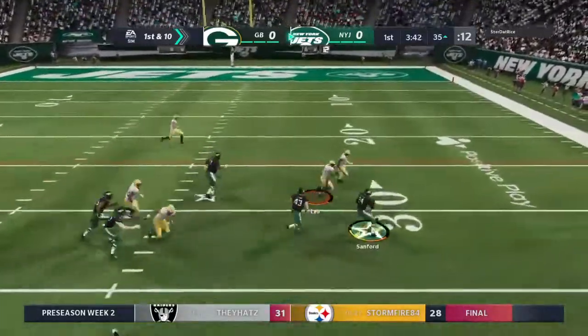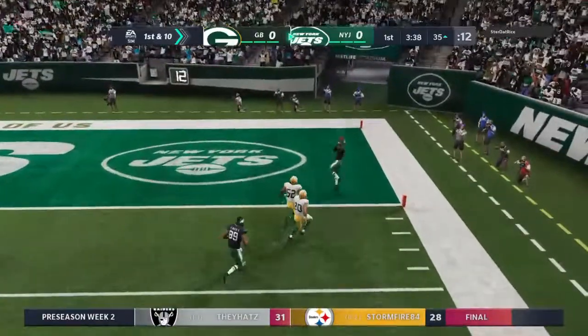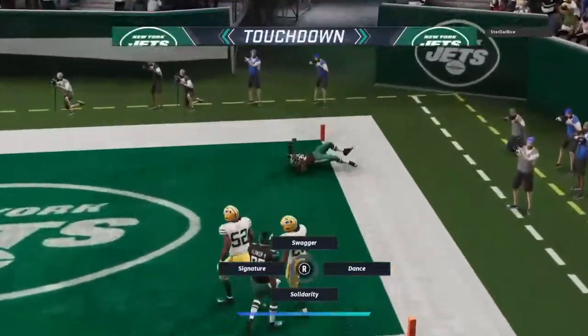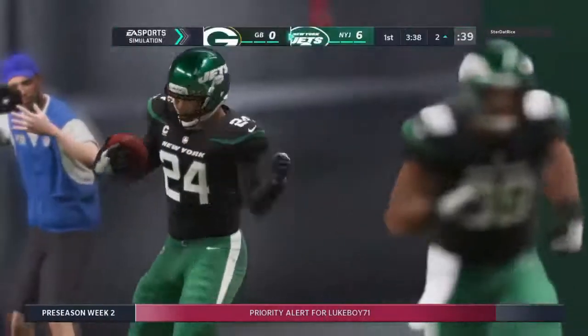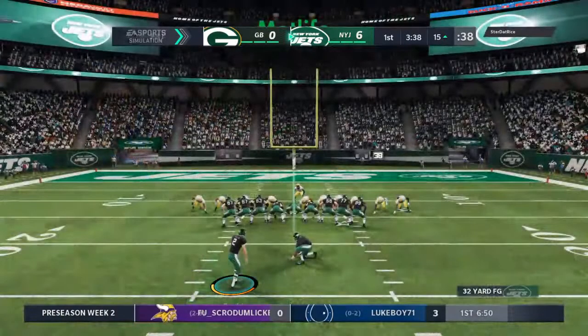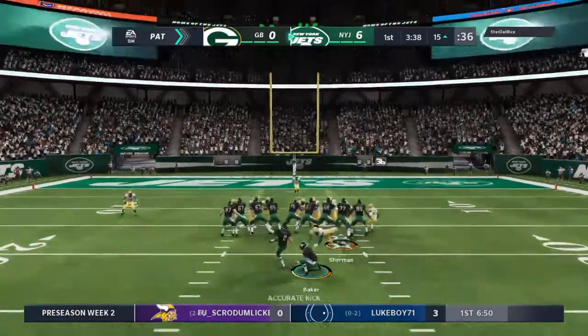Now a give, right side. Sanford. Oh, what a juke into space. And all the way in. Touchdown, New York. A great effort there. 35 yards. And the Jets have taken a first quarter lead.